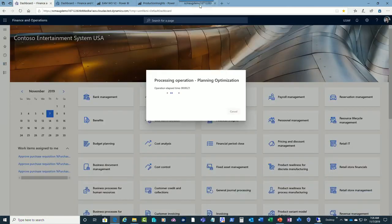And I clicked cancel too quick, or didn't. Let me start it back up.